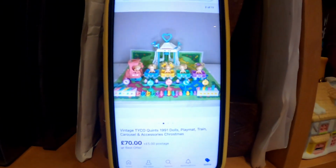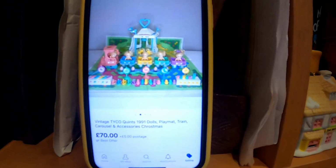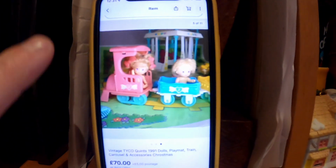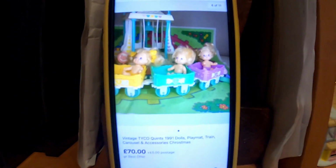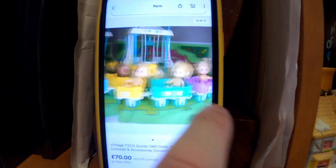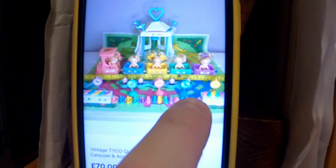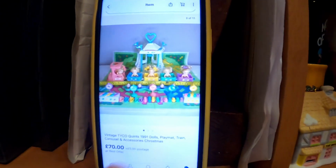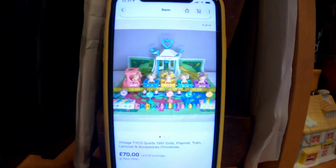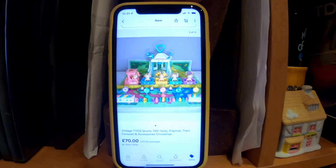And next is these. These are definitely worth looking out for. Tycho Quints. They're from the early 90s. They're these tiny little dolls, and I'd never heard of them before. But when I looked into them, I was very surprised. The accessories on these can go really well just by themselves, like little bunny rabbits, little ducks and stuff. This was a really nice little set, still with its play mat. Quite a rare one. It wasn't perfect, missing a couple of bits and slightly damaged I think. £70 plus postage off to the USA.